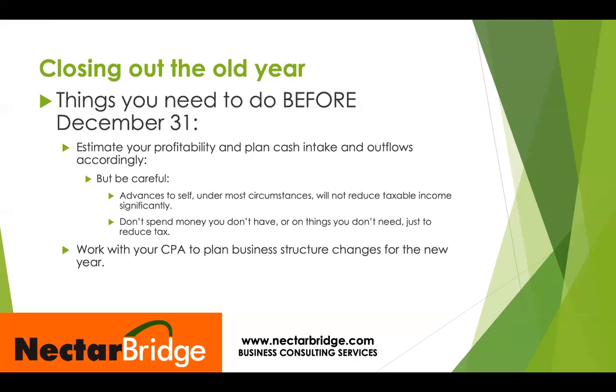And the other bit of advice I have is don't spend money you don't have or on things you don't need just to reduce your tax. Sometimes businesses get carried away trying to reduce profitability for the year, and they end up paying bills off too quickly, and they run into cash flow problems for January. And if you don't really need to buy something, don't buy it. That may sound like very basic advice, but last I checked, tax rate is still less than 100%. So if you spend $1 to save a few cents on tax, that's not really a sound strategy. Buy things you actually need.